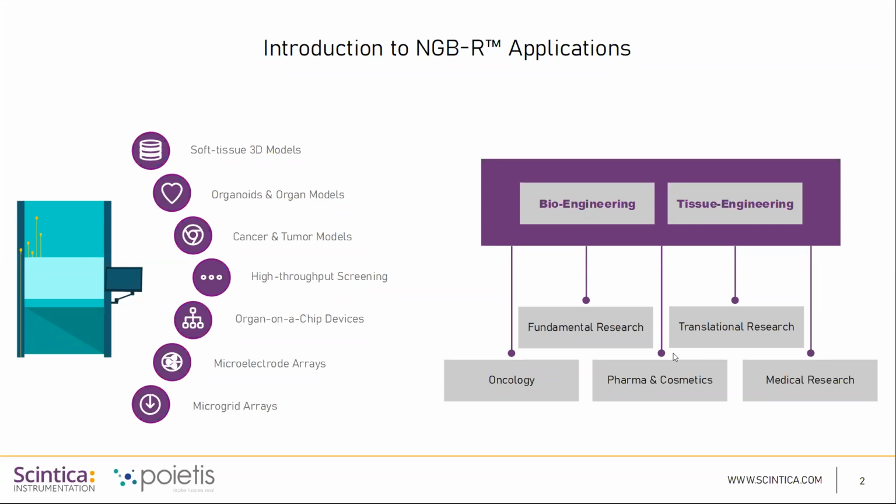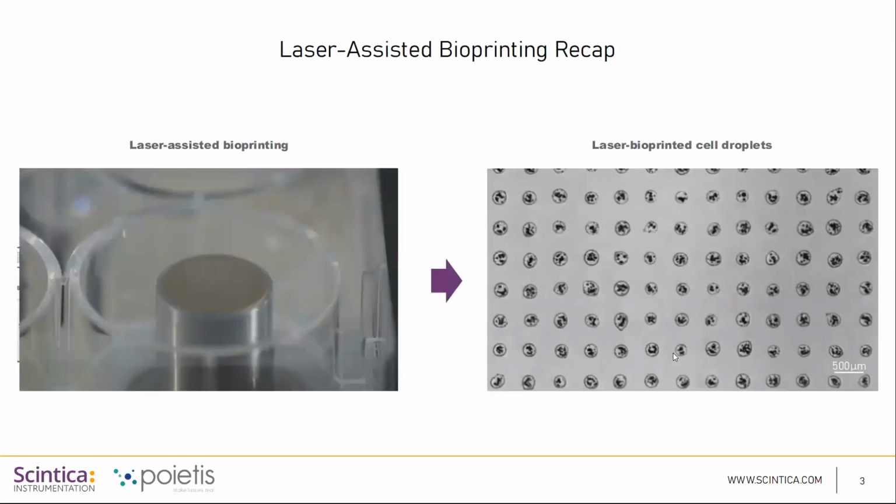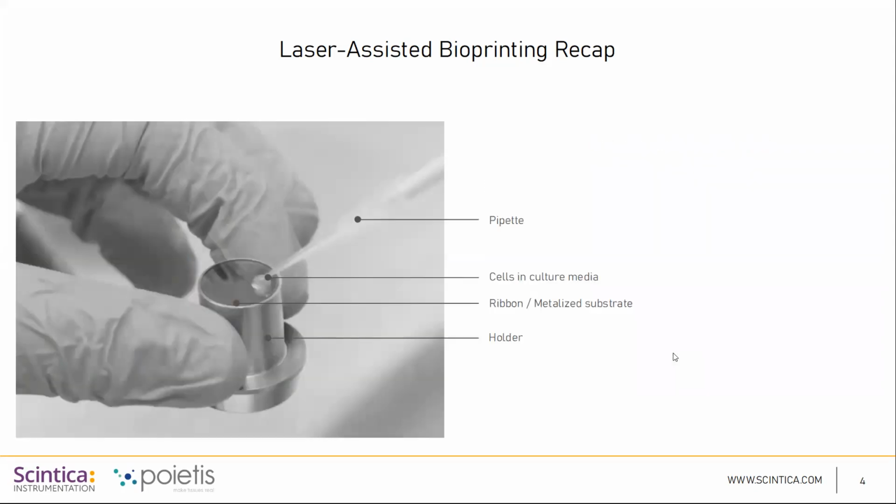Just before we delve into some of these, though, I'd like to give you a very quick recap on the laser-assisted bioprinting technology, as we have received a ton of questions about this last time. So laser bioprinting is a unique nozzle-free technology that has this capacity to precisely distribute cell droplets spatially according to specific and tailored micropatterns designed to help guide self-organization of cells. And that is with a speed of up to 10,000 droplets per second and an average cell viability ratio of about 95%. So really outstanding specifications here. So with this technology, there's actually no need for conventional bioinks.